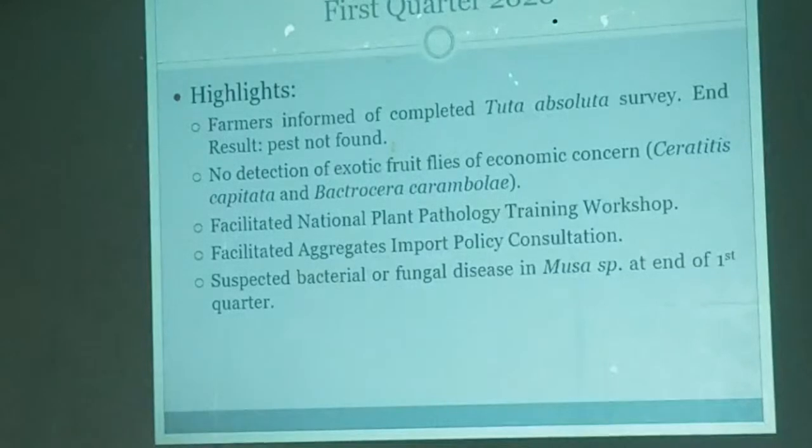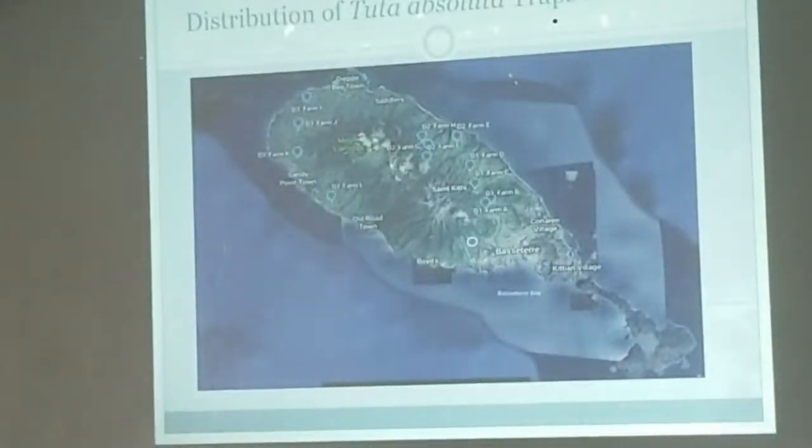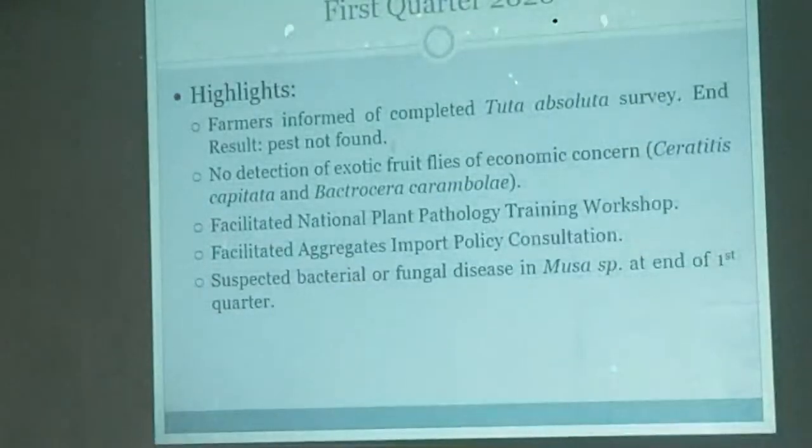At the end of the quarter, we would have suspected a bacterial or possibly a fungal disease in Musa, which is banana. But what would have happened, we realized that at the end of the quarter, we would have gotten the lockdown. So moving forward, of course, we would have wanted to do testing to determine what was the actual specific cause of what we were seeing in bananas and plantains.